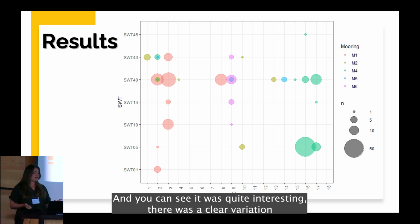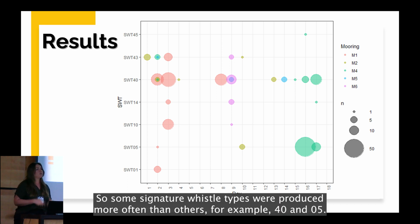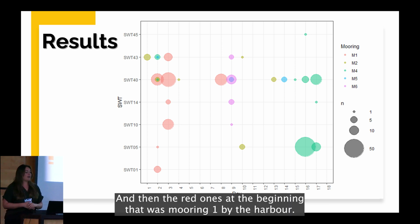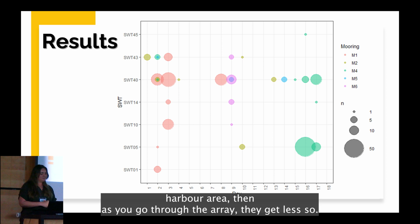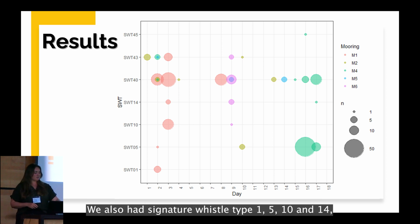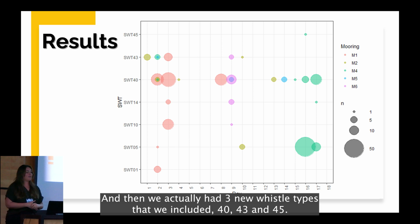And you can see it was quite interesting. There was a clear variation in terms of production. So some signature whistle types were produced more often than others, for example, 40 and 05. And then the red one at the beginning, that was mooring 1 by the harbour. So there was a greater number of signature whistles produced around that harbour area. Then as you go through the array, they get less so. We also had signature whistle types 1, 5, 10, and 14. These were previously seen whistle types from our boat-based data. And then we actually had 3 new whistle types that we included: 40, 43, and 45.